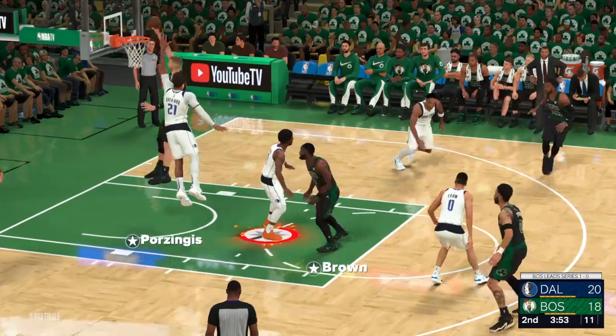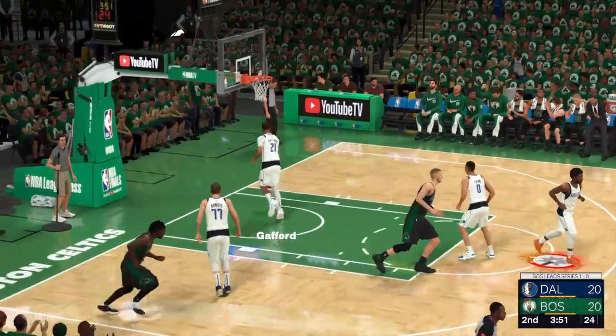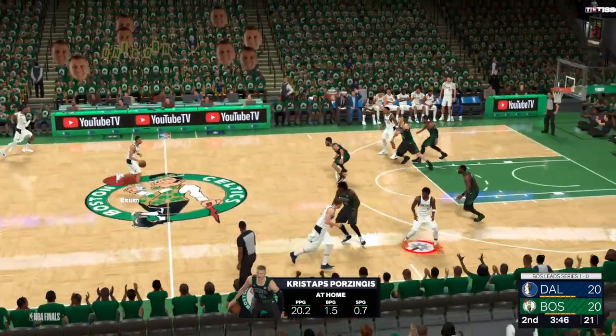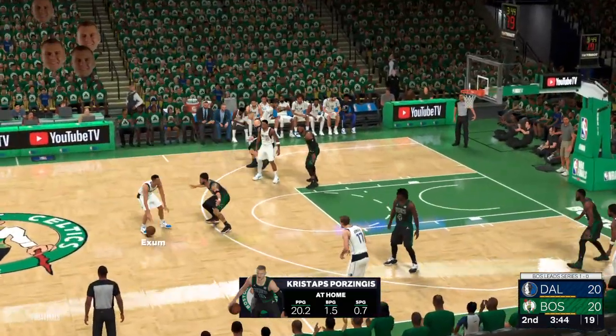Here's Porzingis. He's guarded by Gafford. And a slam dunk by Porzingis. Just fundamental basketball. Kristaps Porzingis. Establish yourself inside and finish with the jam.